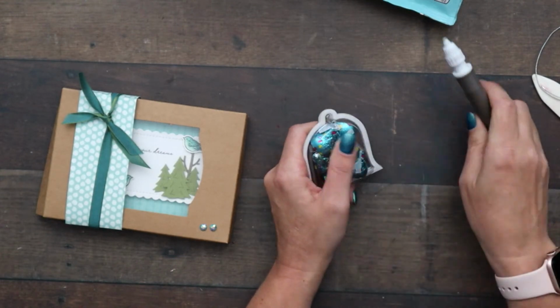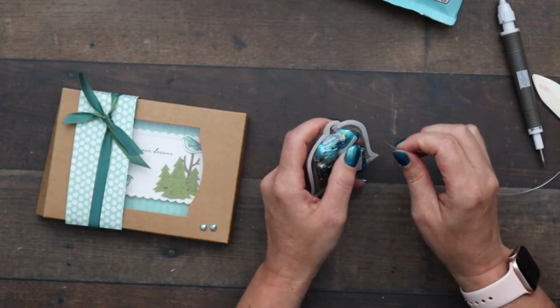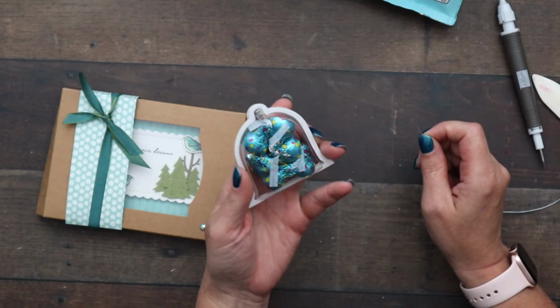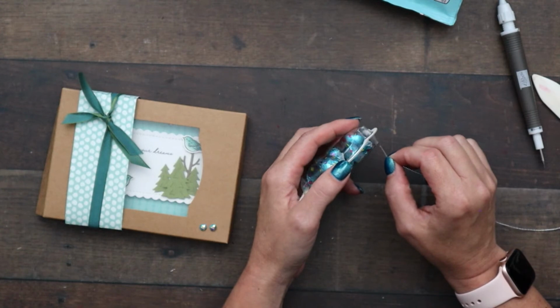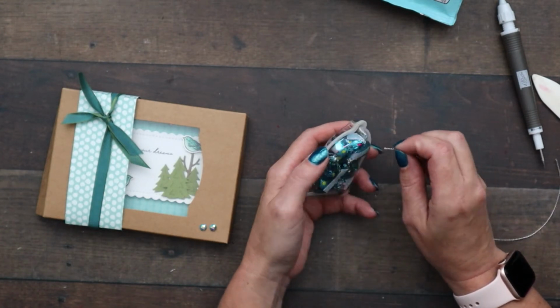But again, you could put red, green, gold, or silver and make it holiday bells, right? I did this just because I wanted to show the versatility, that it didn't have to be holidays, that you could do other things with this.